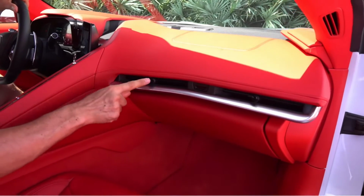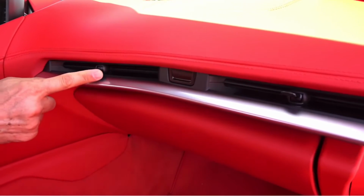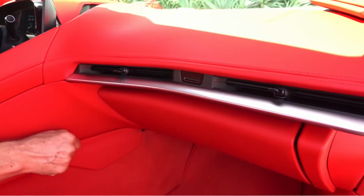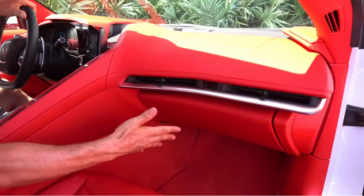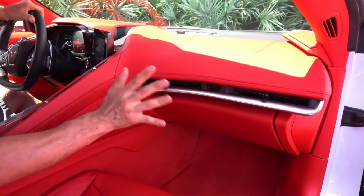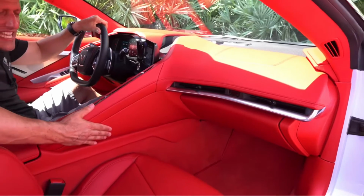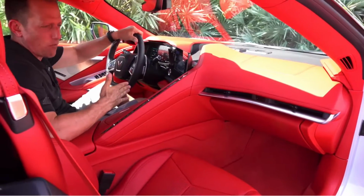One of the best two combinations is either a white with a red interior or a black with a red interior. And he got the black with the red interior, and I think it's outstanding. I don't know that he could have got a better vehicle. If he were to buy a Ferrari or a Lamborghini or something like that, it might have had more imminent flash from the standpoint that it's a Ferrari or Lamborghini. But with this particular vehicle, especially driving it in Colorado, the insurance is going to be so much better.